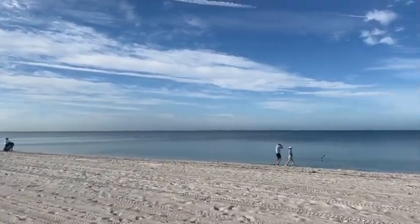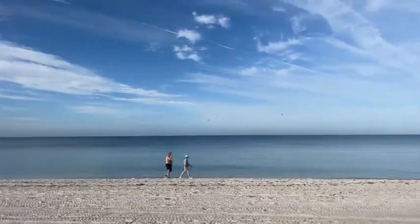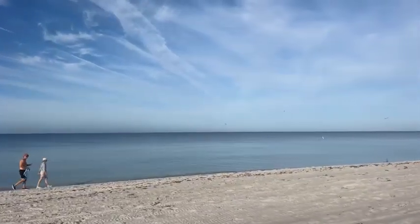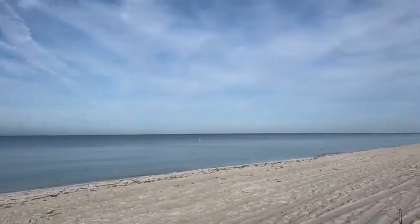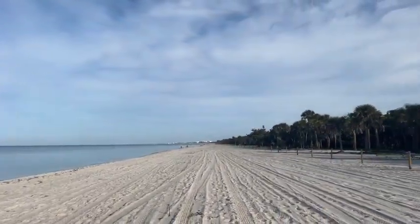Incredible, peaceful morning here. I wish you were here with me. Just give you a peek at that water. This walk here is more about being up on the beach and letting you see what it's looking like.